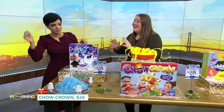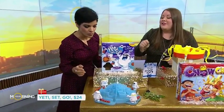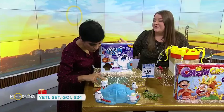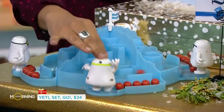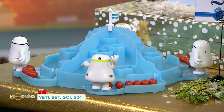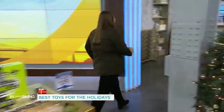Okay, and then this last one. Here we have Yeti Set Go, where every player is a different color of Yeti. They're going to kick their meatballs into the snow mountain. Whoever kicks their meatballs in first wins. It looks easy, but it actually takes a lot of skill to get your meatballs outside of your section and into the mountain. This is fun. Okay, thank you so much. I'm going to send you over to Bento. I'm going to try to chow crown some.